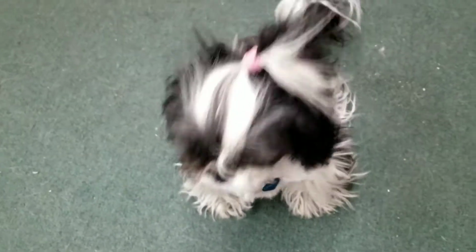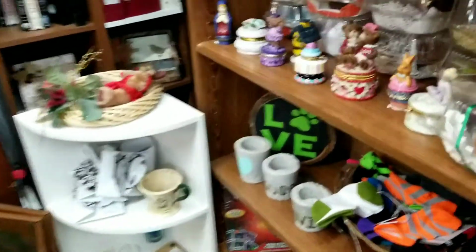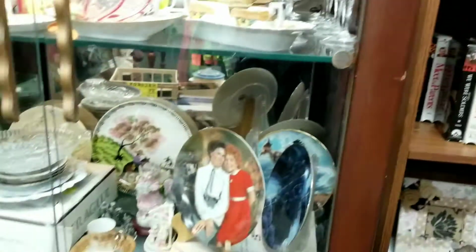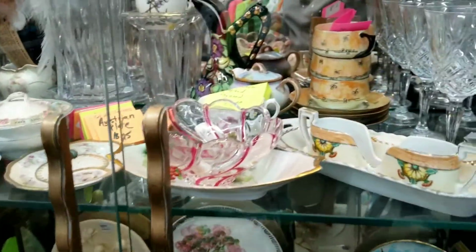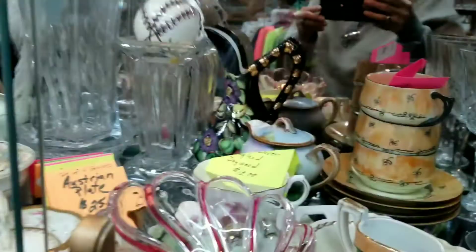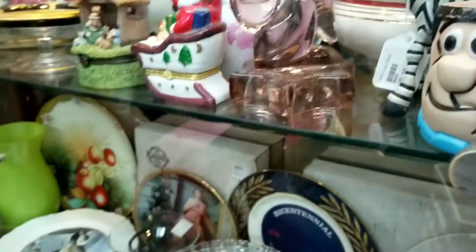Look pretty for the camera. Look. Hi! You like lemon hats? Do you think we all have one left? Okay, so we're gonna, I might get a booth in here. That's pretty.